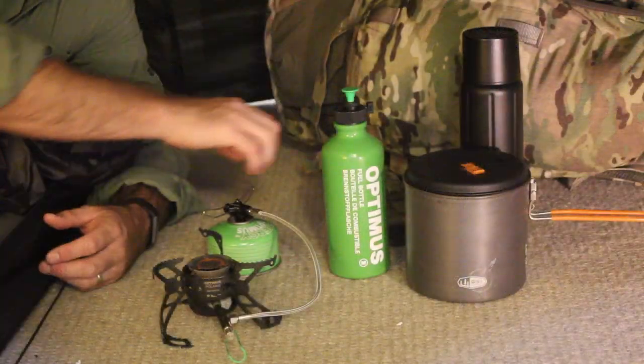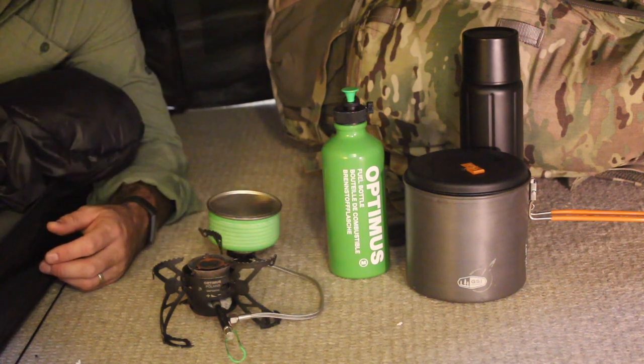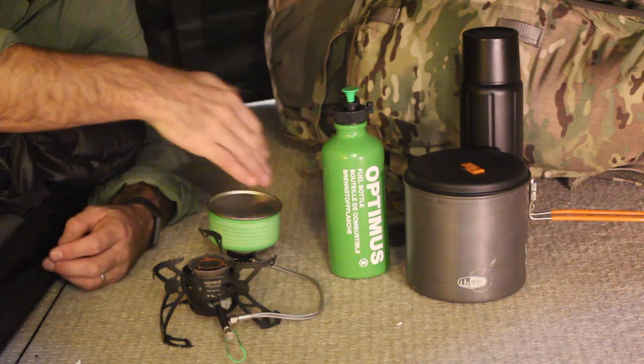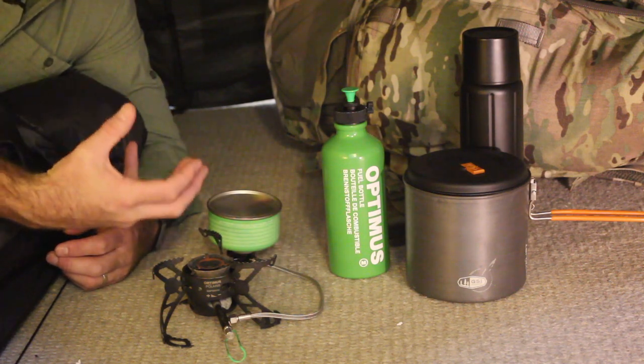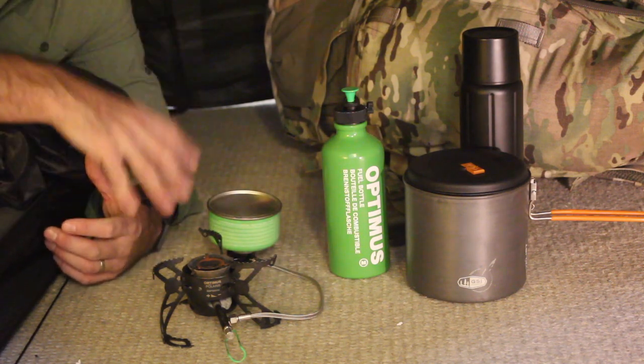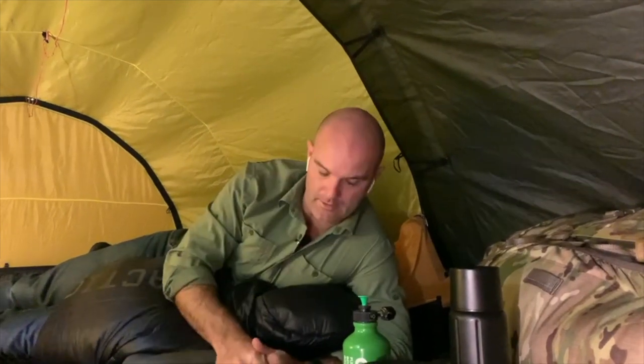So in order to get around that in the colder weather, basically you turn it upside down. It allows the liquid to move down into the system, and as the system then pressurizes and heats up, it turns it back into a gas, and away it goes. Now that's normally good to around about minus 15, and it gives you a really, really clean burn, very, very low carbon monoxide, and it's super safe on carbon monoxide.